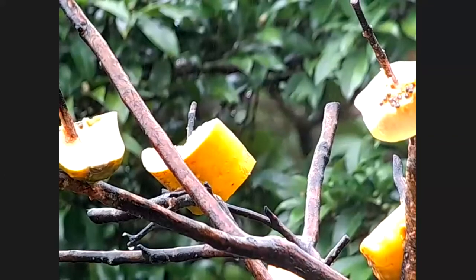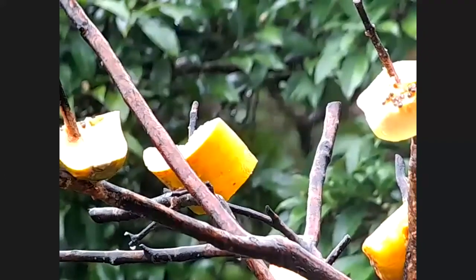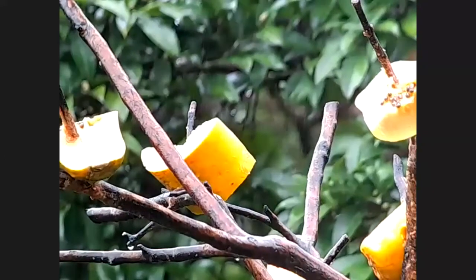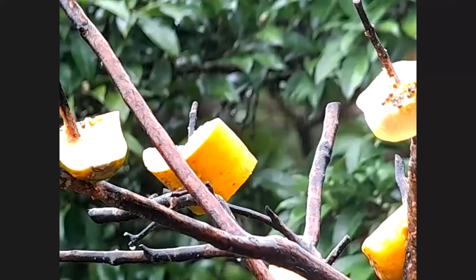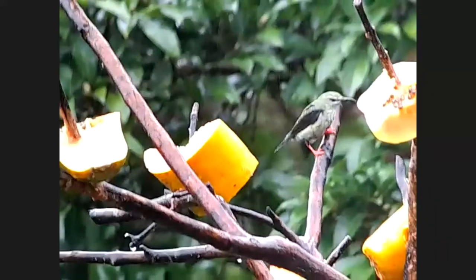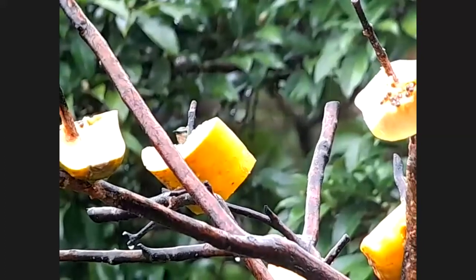Looking forward to it. It's one of my favorite areas for birding. Okay, move away. There's a bee. Oh, the red leg came back again. Young male.